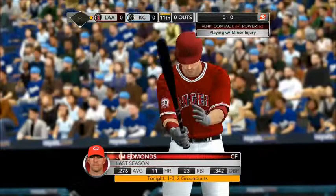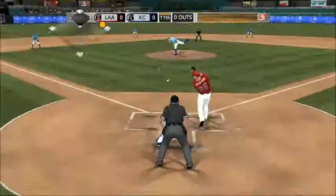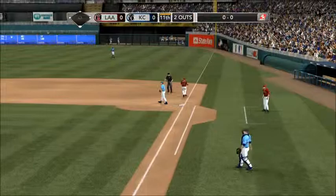Here's Edmonds' first look. There's a swing and a line drive. It's one. And a two-shot play. And that one's going to be a candidate for play of the week, Steve. Well, you talk about shifting momentum. You get the ground ball double play, and all of a sudden you're back in the dugout ready to hit.